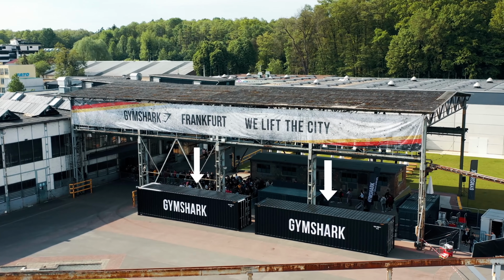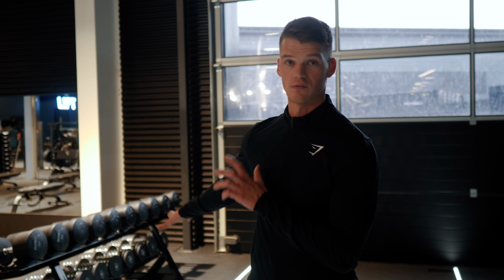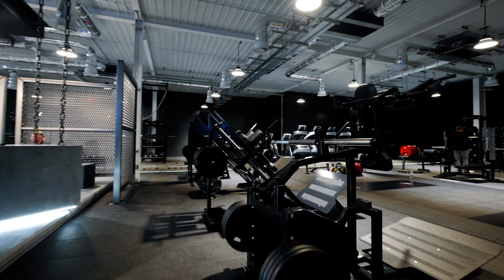So when we do our events, right, we take our shipping containers and people love to take pictures in front of them. And we thought, what's our version of the green wall at Gold's Gym, that infamous wall that everyone takes a picture in front of. Now we've got outside a slightly smaller shipping container in the yard. So that'll be almost like the center picture point on a nice day for everyone that's visiting the Gymshark Lifting Club.